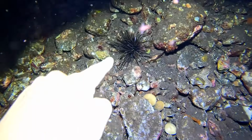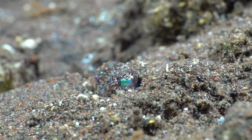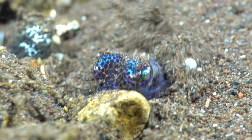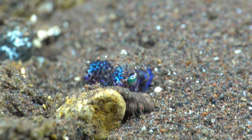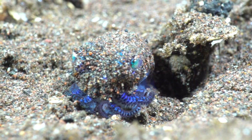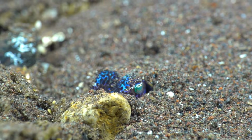Now, there are still thousands of critters that I've never seen before, but there are a few at the top of the hit list, and this next species is definitely one of them. This little cephalopod is a tiny bobtail squid. A very small and very charismatic squid that shines due to its symbiotic relationship with bioluminescent bacteria that live within a light organ in their mantle. They're also famous for burying themselves in the sand.